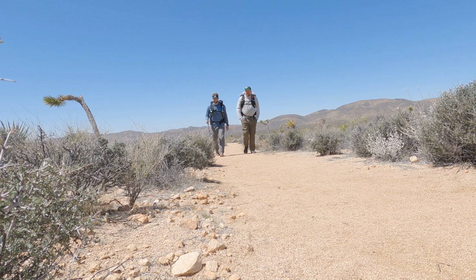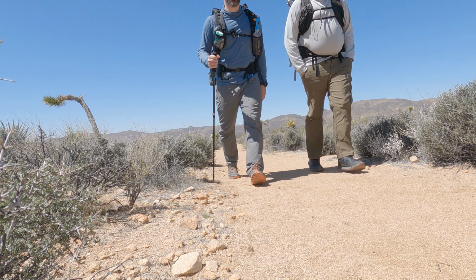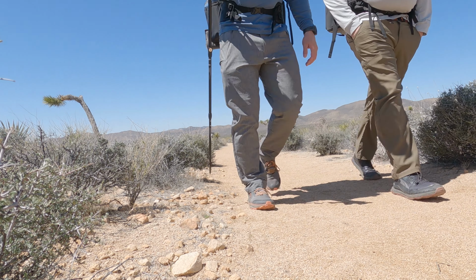You're going to prevent those falls. It can be used as an aid to help propel you up those hills, but also as a brake when you're going down hills to prevent those slides and falls. And it can also be used as another tip, which I'm going to save for my last tip here.